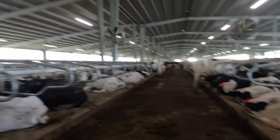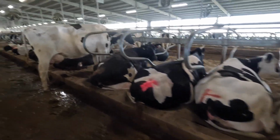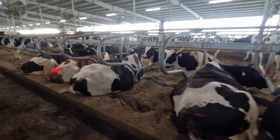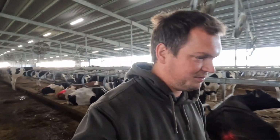I can show you the stalls here quick. So we haven't come back and put bedding in here yet. It does look like we need to do that here soon. See, the cows are laying in the stalls here. It looks like they're comfortable.